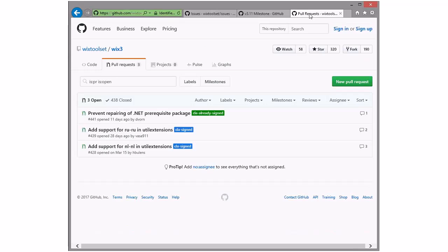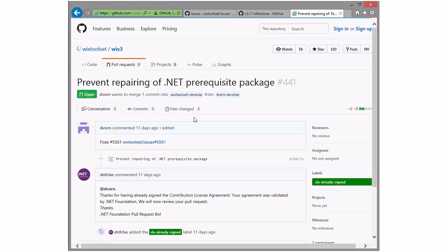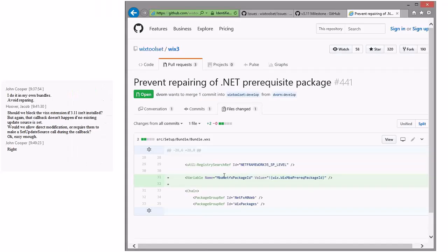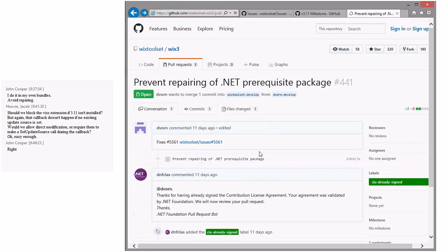And then we have the guy proposing the prevent repairing .NET prerequisite package, which I think we said we're not taking at this point. So we would toss this in 3.14. There was no 3.4. Right? Did I do that correctly? I think that's correct. Coolness. This is that problem with the magic variables. Yeah, no, exactly right. That magic variable.